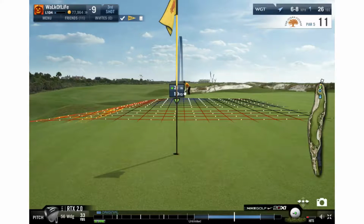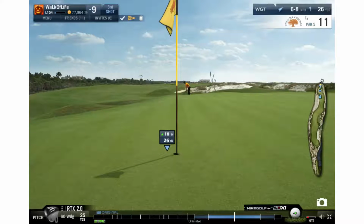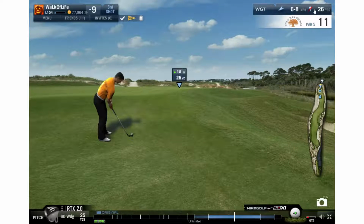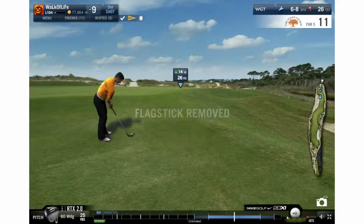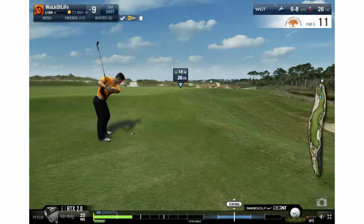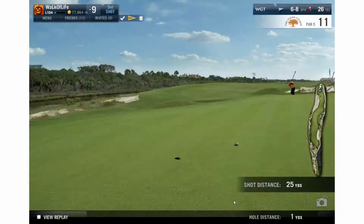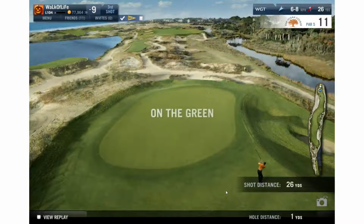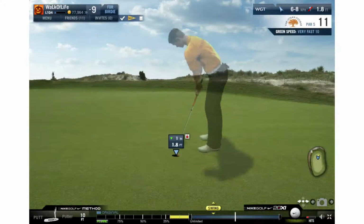So I could pitch this, I could punch it. I think the pitch is a little more risky in terms of guaranteeing a birdie, but I'll try it and see what happens. And clicked it on the wrong side. It lagged it up nicely. The punch just kind of hops and stops. There's no risk of it rolling on too far, but I think that one's a pretty easy pitch, so.